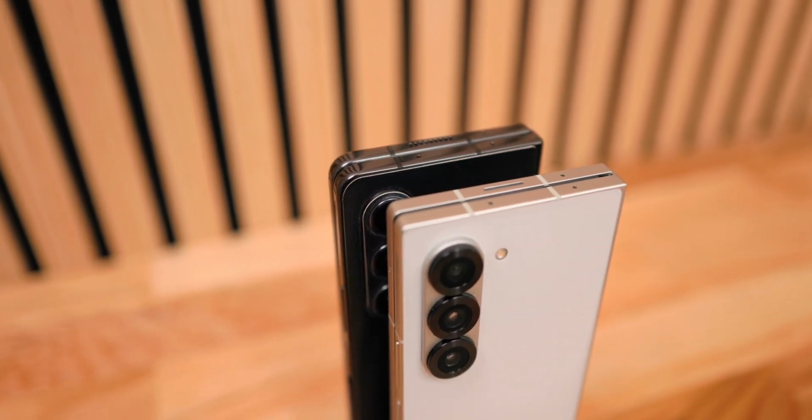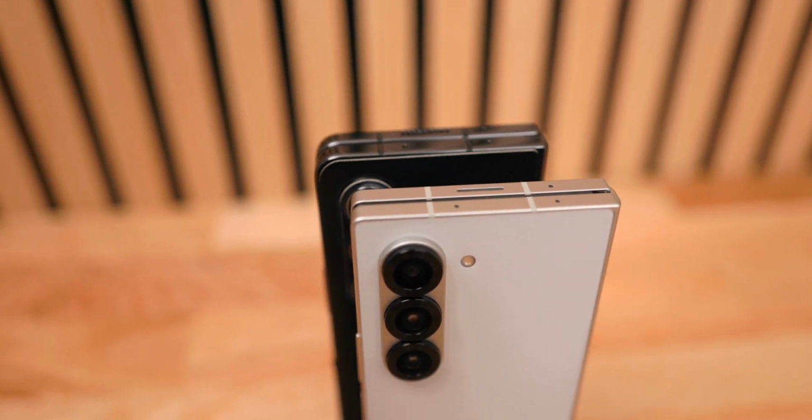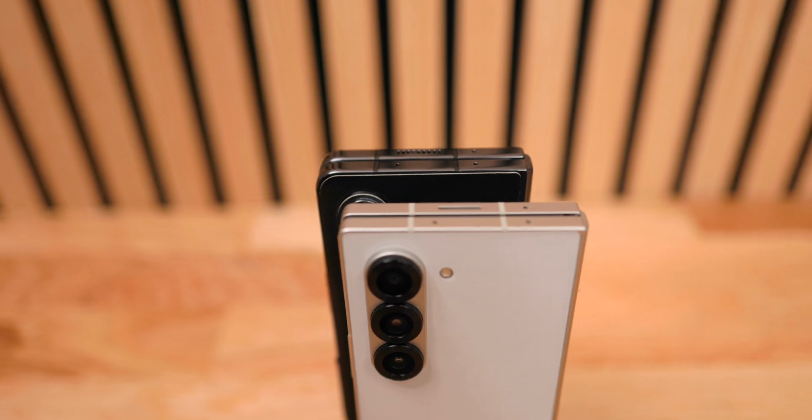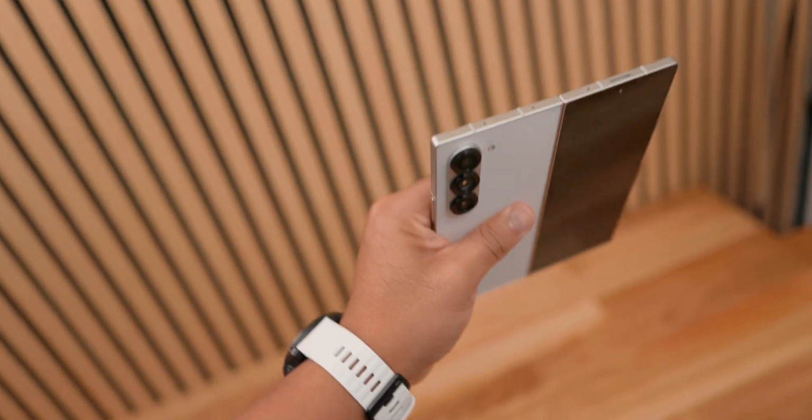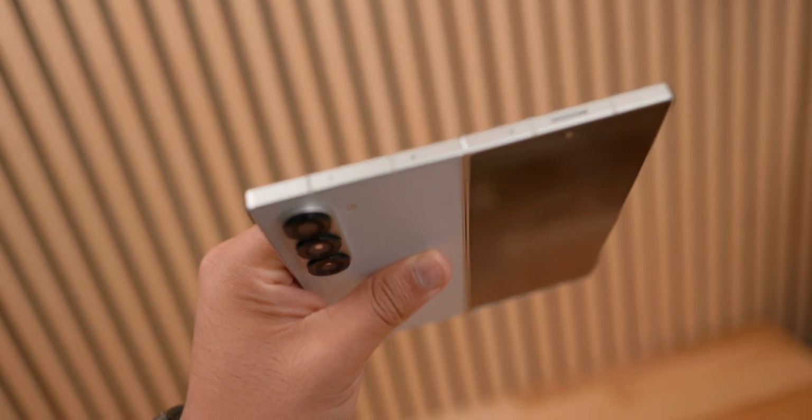I do also want to mention that with the flat edges, you can actually open up the hinge, and now the hinge leaves less of a gap, because obviously whenever you have curves, it's a lot harder for them to match up perfectly. But with the squared off design, there's less of a gap around the hinge, and I think this could be part of why they added a little bit of dust resistance. The Fold 6 now comes with IP48, whereas the Fold 5 didn't have any dust resistance at all.